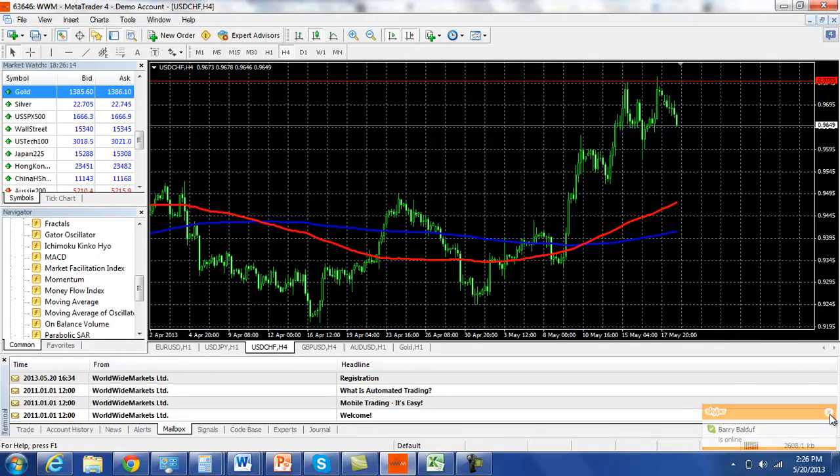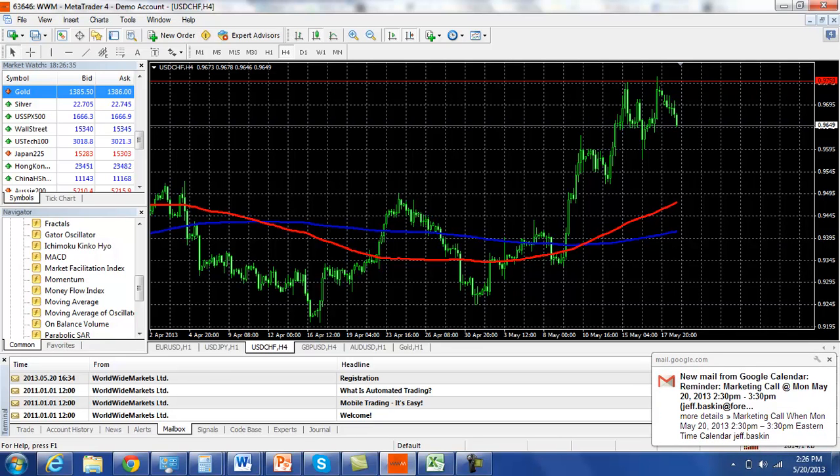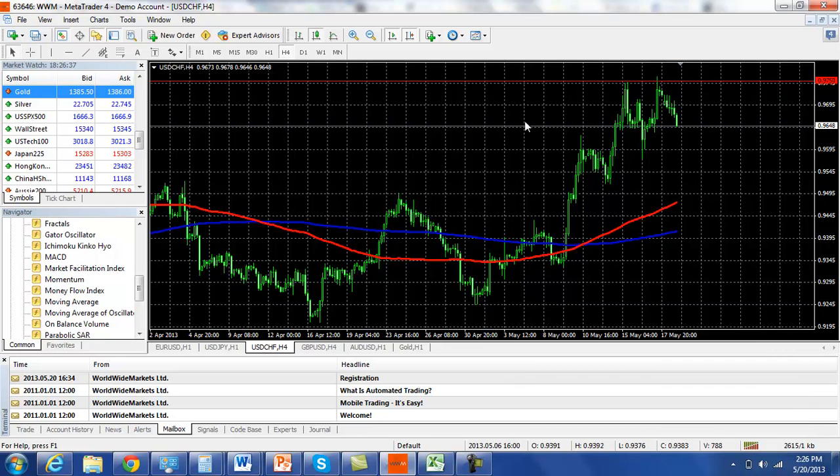Dollar Swiss, as you can see, we have a bit of a double top at 97.50. Once again, playing into some profit taking on the dollar, and right now we're looking at a possible entry to the short side if we do get below 96. You have a midpoint here in the middle, right around 95.